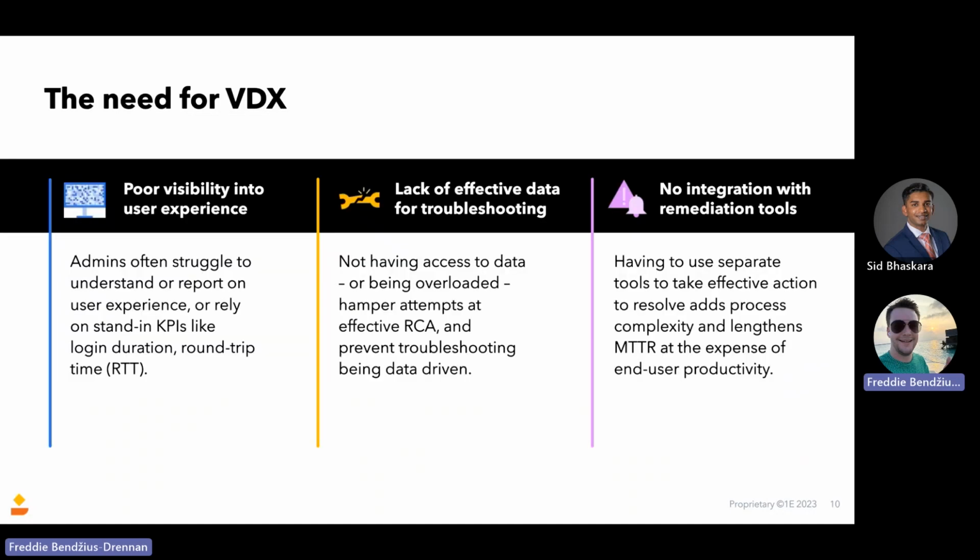So those are the three buckets we see in terms of what's important with VDI. And then moving to the need for VDX, there are, of course, some significant challenges around this as well. And of course, there's more than three. We can go through that in the Q&A as well if anyone has any comments on that.